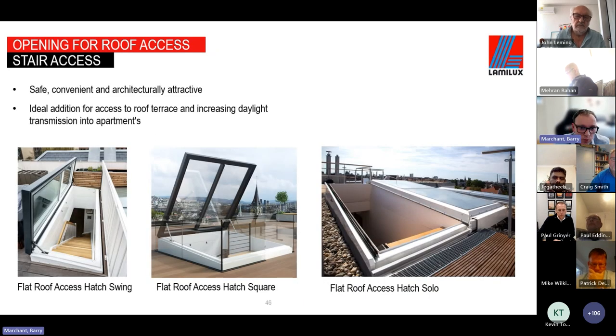Now, the second type of roof access hatch is the regular stair access. In densely populated urban areas where private outdoor space is at a premium, rooftop terraces and patios are a popular design choice. Many residential buildings with rooftop gardens don't see much internal daylight, and careful consideration is required to determine an access point to the roof terrace.